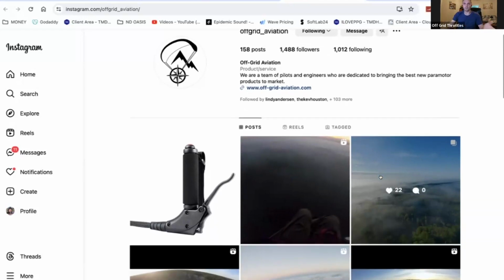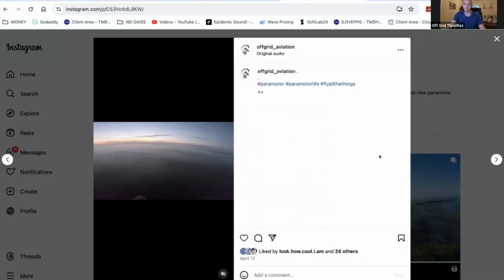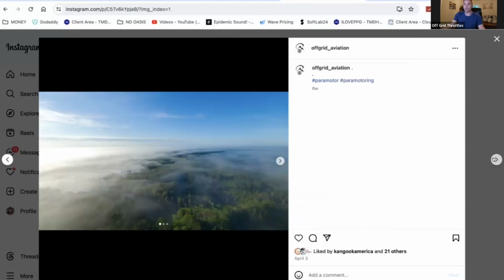So I almost exclusively flew, well, I should say I exclusively flew alone in my early days. It actually wasn't until I started Off-Grid Aviation in 2020 that I met other people to fly with. So I was only flying alone. What I would do is take off and just go places. No use hanging around an airport that nobody's at. So I would do these longer trips.